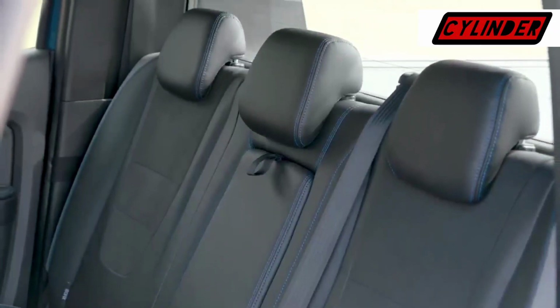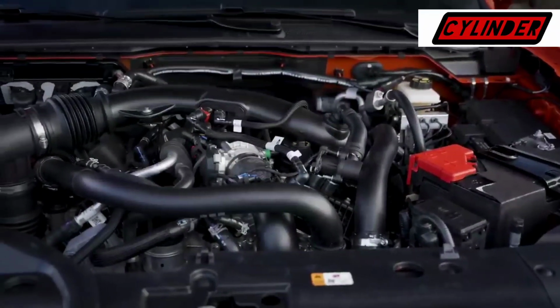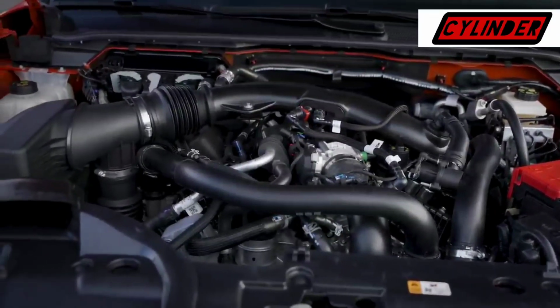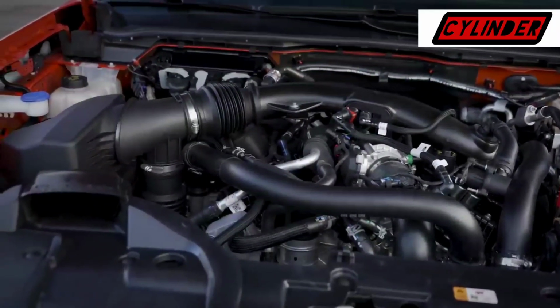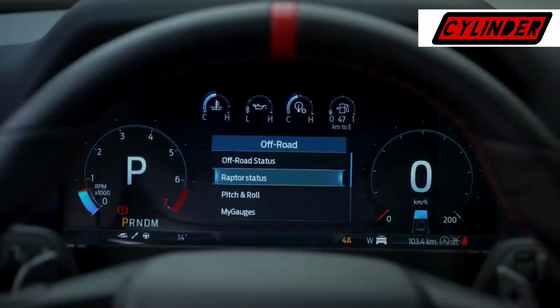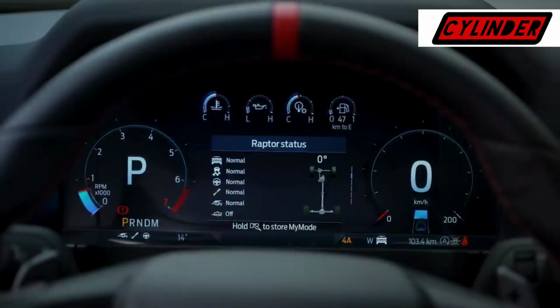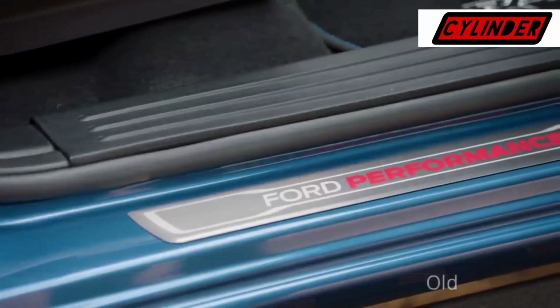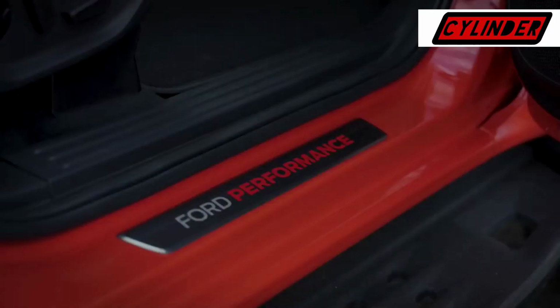The biggest news for speed lovers is the introduction of an all-new 3.0-liter EcoBoost V6 gasoline engine optimized by Ford Performance to produce up to 392 horsepower at 5,650 revolutions per minute and 430 pound-feet of torque at 3,500 revolutions per minute. The new engine provides a huge increase in power over the current 2.0-liter twin-turbocharged diesel engine.